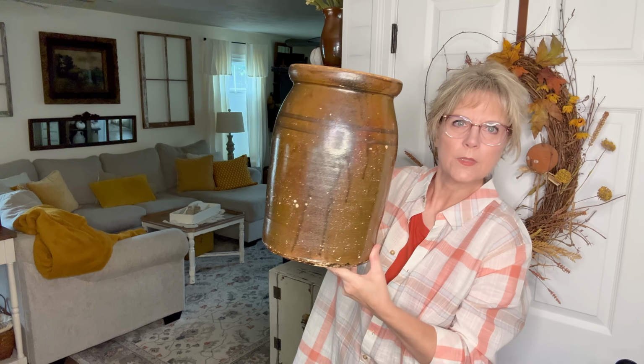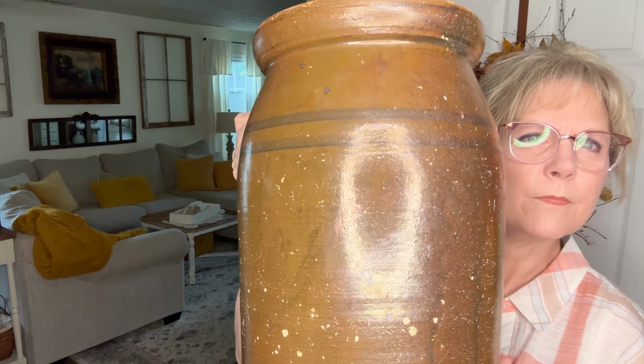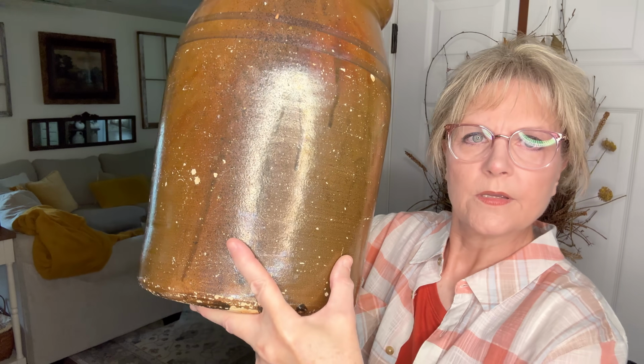The most expensive thing I got today was this crock for $45. I got that. Okay, and then a few small things, like I got this trim for $5, which I use for risers and stackers. I have a few. And then I got this vintage Bible, and it was $8.